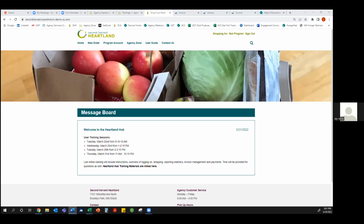Yes, if you have a board treasurer who pays for your orders, and we have their email on file, they'll receive a login for Heartland Hub and they can pay on Heartland Hub. If we don't have their email on file, we would ask that you send that on over to us so we can get them a login, because yes, they will be paying through Heartland Hub. Though, as we said before, you can definitely still send in a check if that's your preferred payment method.